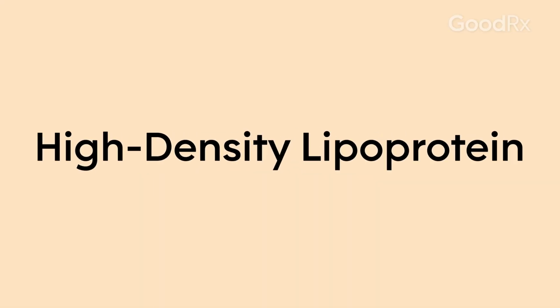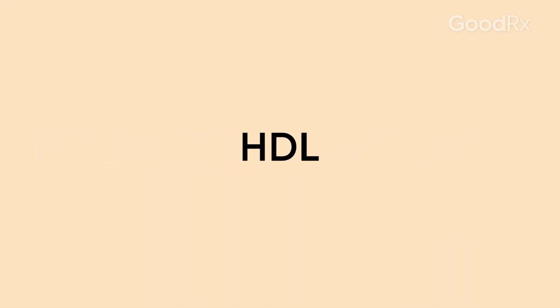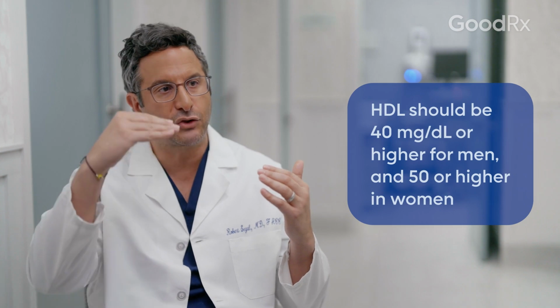HDL is known as good cholesterol. I tell my patients H for happy or healthy. The higher the better on the HDL. In men, you want to go for a range of about 40 or above. In women, you want to strive for 50 or above with your HDL.